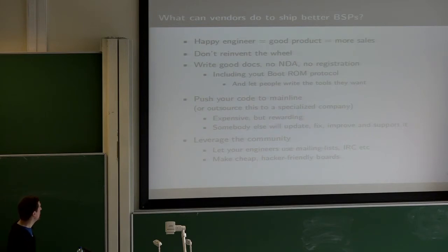Also, make cheap boards that are hacker and maker friendly, like Raspberry Pi and BeagleBone Black and so on. They sell a lot of chips, and they make a system on chip easier to use for real products that are based on custom hardware. I'm afraid in this case it would be pretty hard, because the chip is really slow compared to any hacker-friendly board you can find around. So it will be very difficult. But if you have even a little more CPU power or some specific features that other chips do not have, this could really be a way to allow people to start hacking on your software and contributing to it, making it a little better. So I hope this will happen to some vendors at some point. It happened in the past to some vendors, so there is hope.